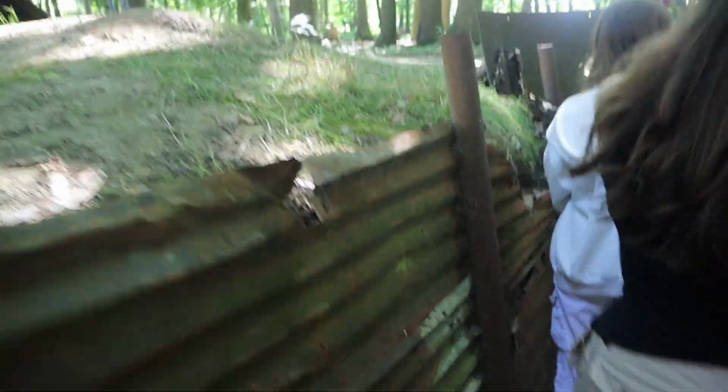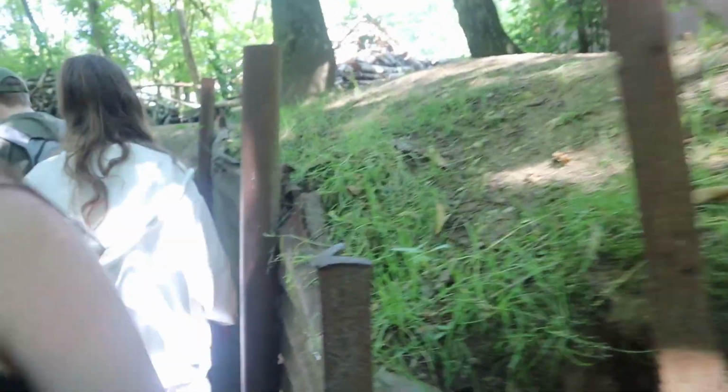So our next stop for the day isn't very far at all. This is called Sanctuary Wood. It is 2.5 miles east of Ypres, and the area of wood itself first saw fierce fighting in 1914 as the German army tried to push through to Ypres. I'll tell you more about the fighting later on.